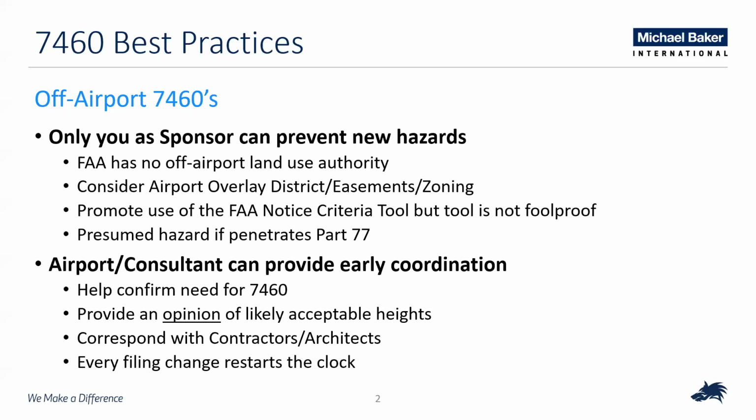You can also put your consultant in touch with the contractors and architects, and they might be able to work with them to give them an idea of what's going to be doable on the property. And then every time you file a 7460, it's set in stone, whatever you put in there. So if you make a mistake or the contractor changes something, the clock gets started over and over again. That's something you never want to hear.